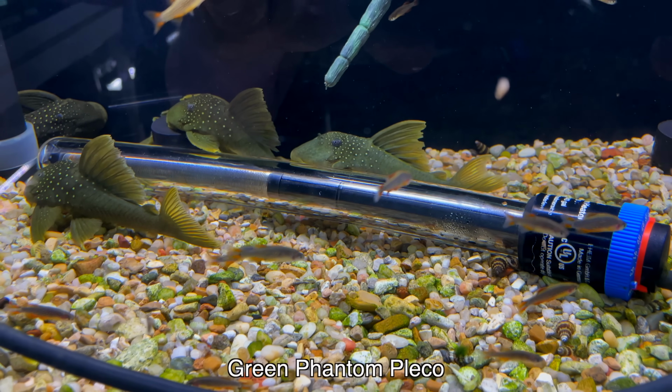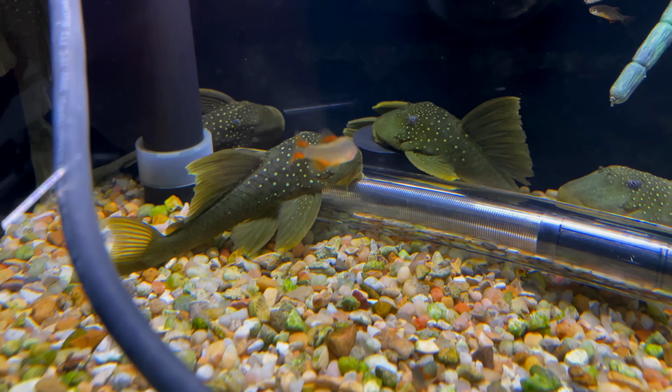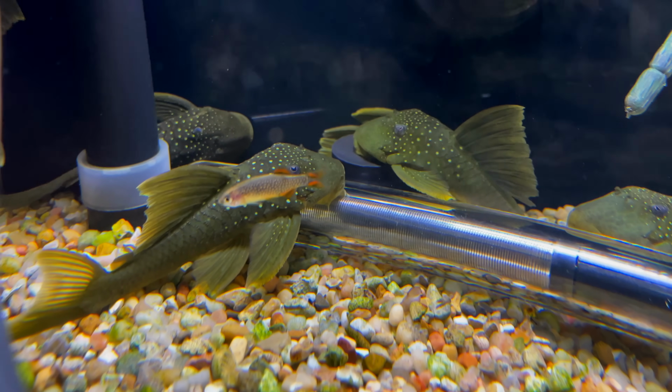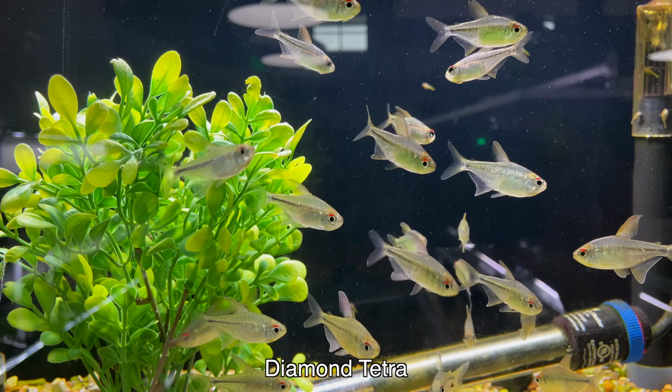And then we've got these awesome green phantom plecos. If you want a really expensive pleco that you may or may not see after you put it in your aquarium because they like to hide, this might be one for you. We've got the blue phantoms, and that's all they ever do is hide.